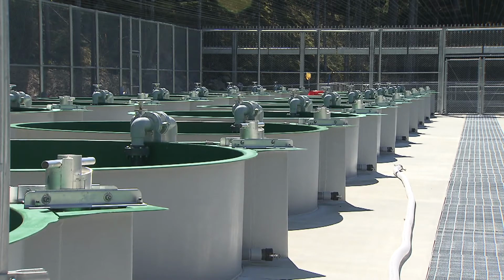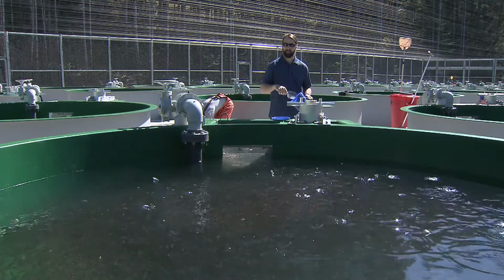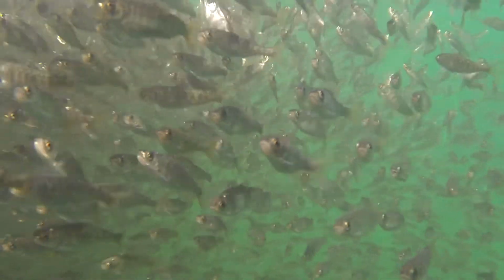Traditionally, they'd use raceways or long concrete structures, and we went to circulars. One of the benefits of that is that the circulars exercise fish because they're swimming around and around, but it also does a very good job of managing the waste from the food and from the fish that is in the circular for only a few seconds, and then it gets sucked out and put into a disposal so that we could meet the water quality standards that we needed to meet all the way down into Hood Canal.